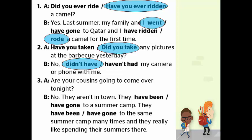3. A. Are your cousins going to come over tonight? As an answer, B. No, they aren't in town. They have been or they have gone to a summer camp. Are they still there? Or they visited and returned back? Yes, they have gone and they are still there at a summer camp. They have been or have gone to the same summer camp many times and they really like spending their summers there. Which one goes correct? Yes, now you understand the difference.